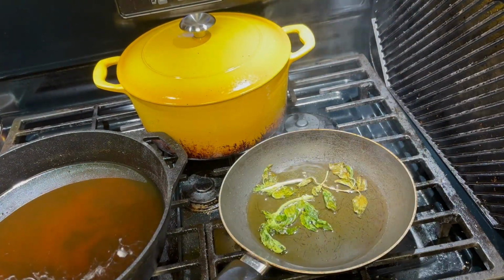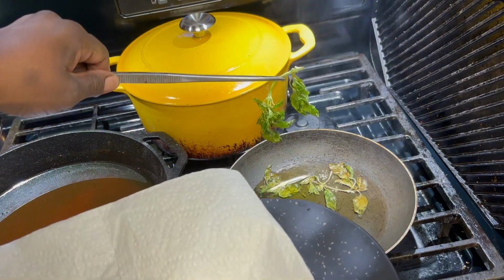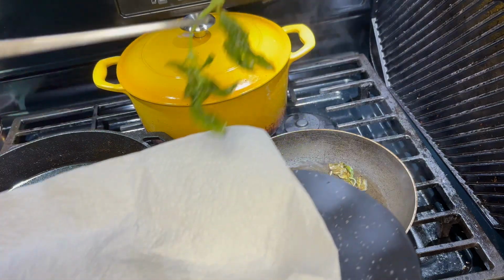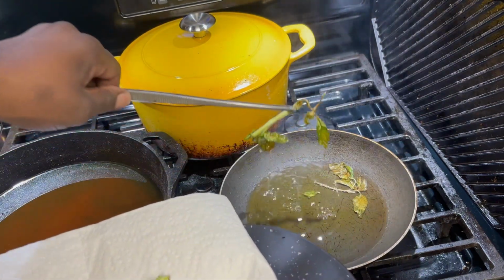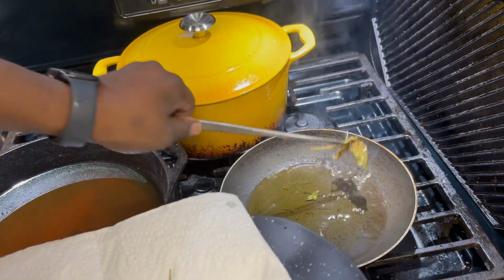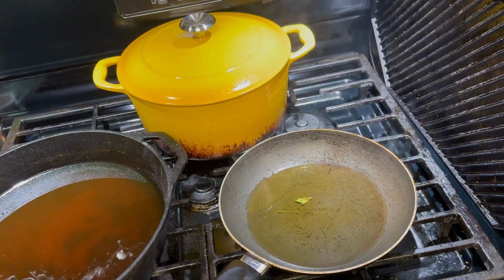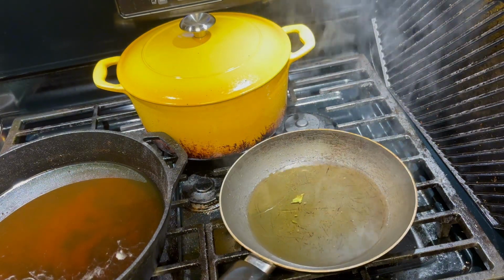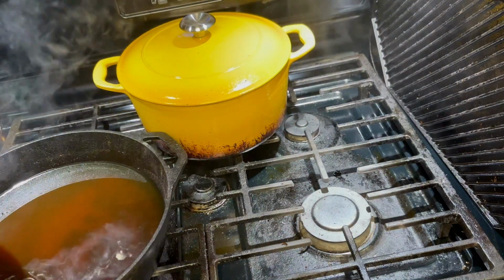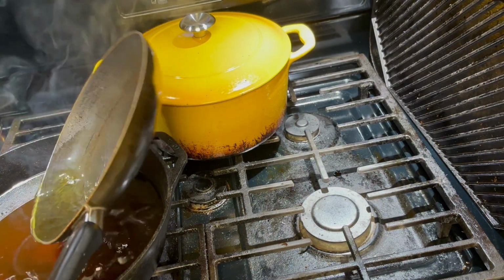All right. Let's get that basil out. Look at that. Drain that off. It's going to give some more umami flavor to our Caprese salad. And don't throw away that olive oil. You can actually add it right here.